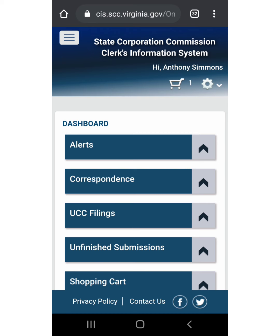All right, and then also I would say even email a copy of it to yourself, just as an attachment. That way it'll always be in your email and you can always find it. It's a very simple process, as you can see. This is all you do to get an LLC in the state of Virginia.